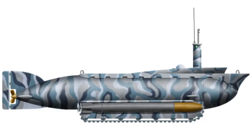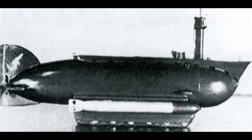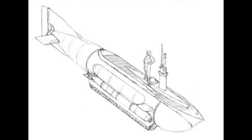The logic behind the design was sound. Tracks, rather than wheels, would allow the vehicle to navigate rugged coastal terrain and beaches. The diesel engine used for surface propulsion would also drive the tracks. Once at sea, the Seeteufel would behave like any other midget submarine, using its torpedoes to attack enemy vessels. After the mission, it could, in theory, return to land under its own power. No dock, no crane, no recovery team required.